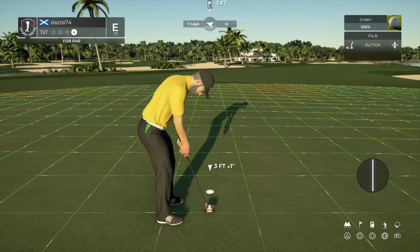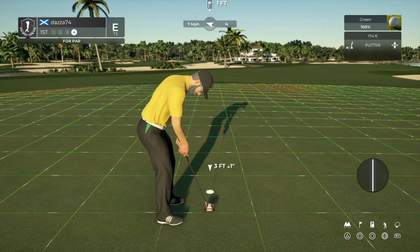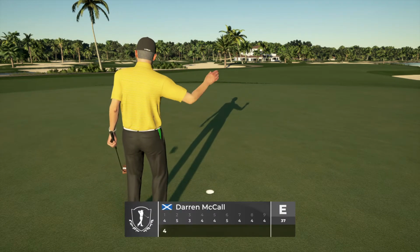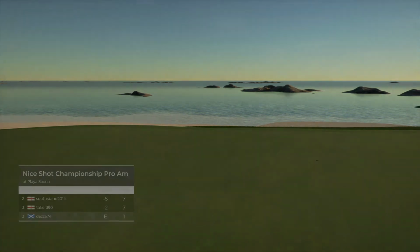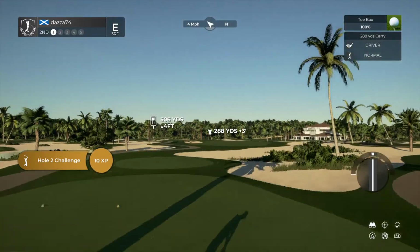Oh, that was a great putt up until just the very end. Good stuff out there, though. And just tapping that in. And after that first hole, we're at a very healthy, even par. And we're teeing up on hole number two.